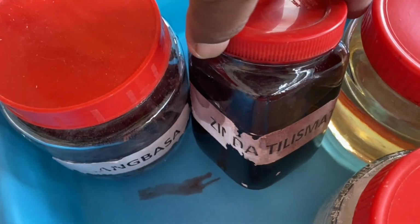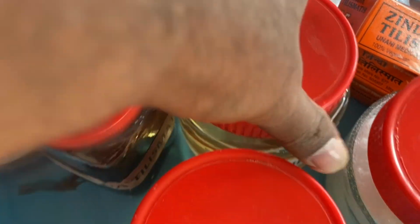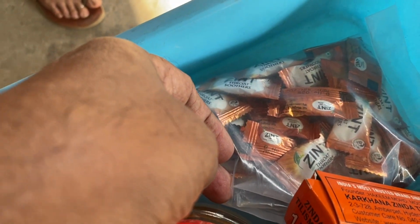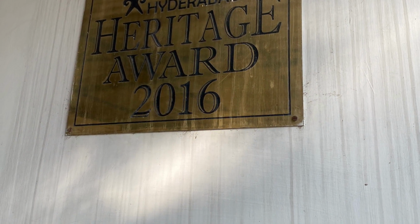This is the final product, Zinda Tilismath, and military oil. This is the Faruqi Dant Manjan. And they have these mints also, Zint as they call. Here's some sound within the factory premises. That's the production flats.